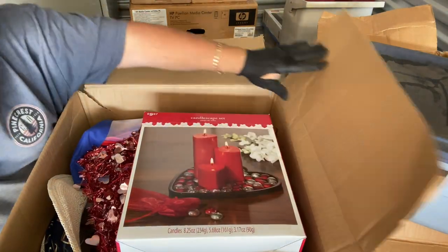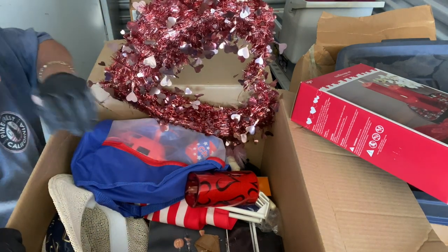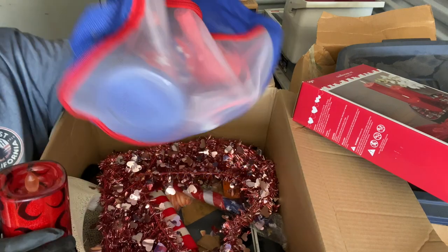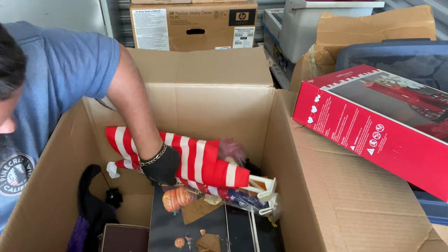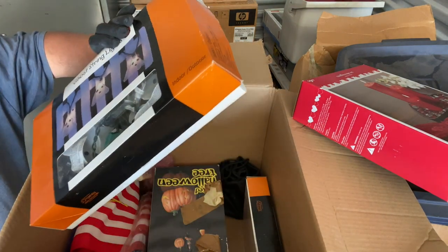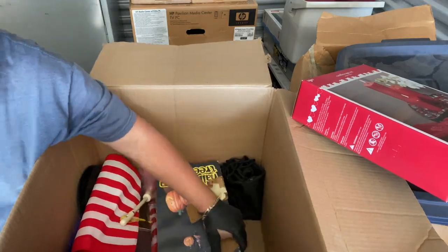Oh, okay, good. More Christmas stuff. A candle set, that's good. Halloween lanterns, though. That's not good. Halloween's tomorrow. Dang it. This is the 4th of July type stuff. Okay, what do we got here? 3 votive candles. American flags, that's good. Okay, what are these? Ghost string lights. And a Halloween tree.